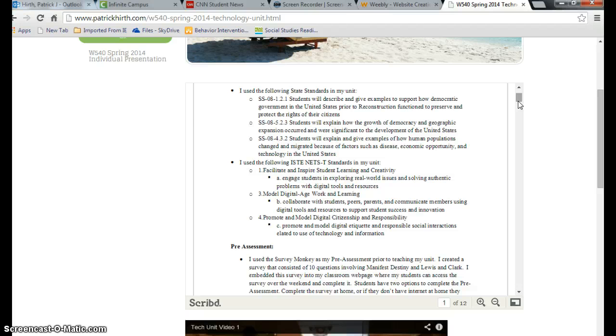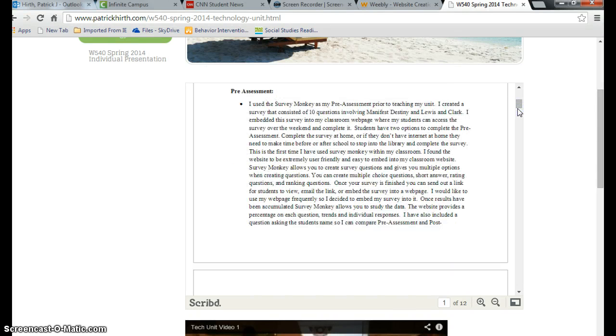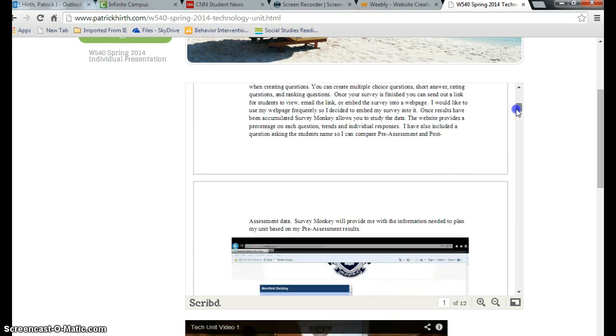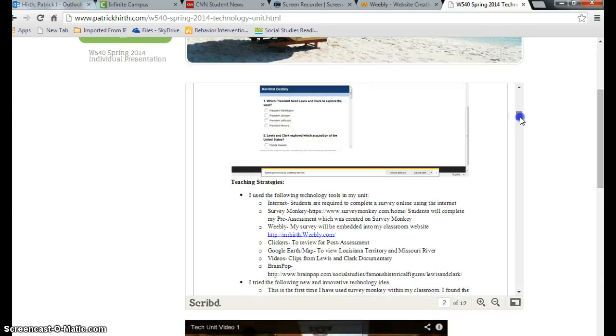The reason I like SurveyMonkey here is that it provides great info and great data for me when I needed it. After all the students have completed it, I can go on and rank who has done what and what percentage of questions were answered correctly and who thought this, so I can use that data to set up my unit when moving forward, and also to change my post-assessment to meet my pre-assessment if they miss specific questions. So I started it off with that. Very easy to embed the survey into it.